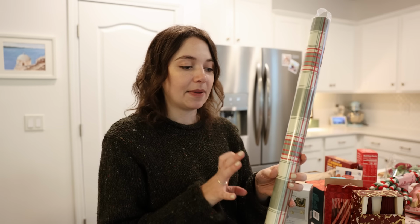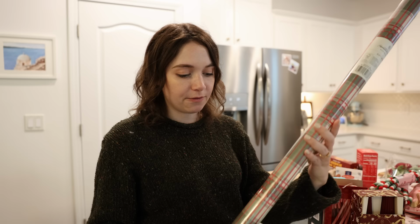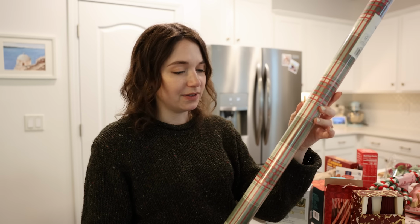Okay, then Target is typically where I like to pick up my Christmas gift wrap as well. I usually just buy 1 roll of wrapping paper each season. That tends to last me for the entire year, and then I'll just purchase a new one the following season. So picked up this one. I really love just this beautiful subtle plaid.